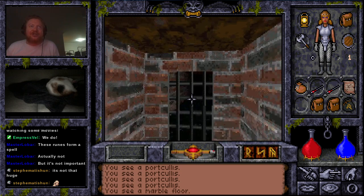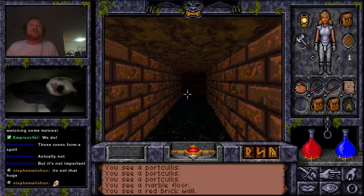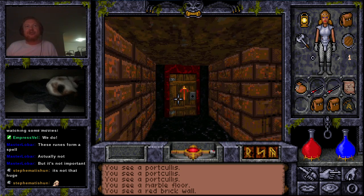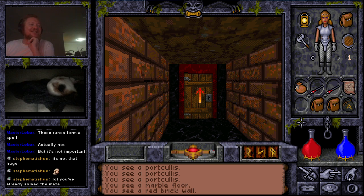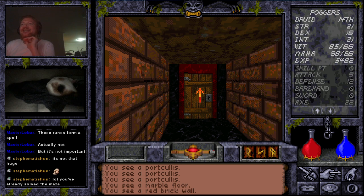Well, I can't see much through there, but the texture of the wall has changed here, so I'm thinking this is the way to go. Oh. There is a rune trap there. It looks like an arrow saying, yes, come this way, but it's actually a trap. Lol, you've already solved the maze. Okay, it was an alright maze. It was pretty good.